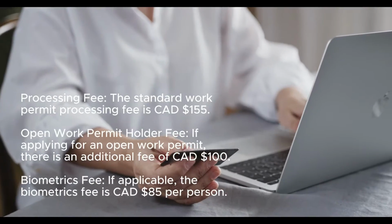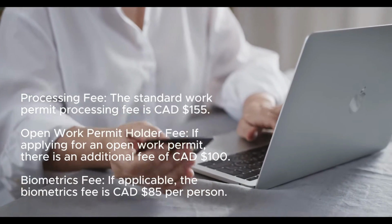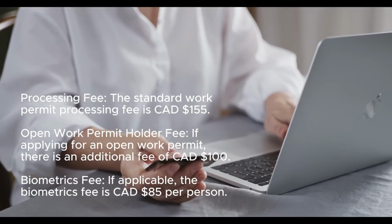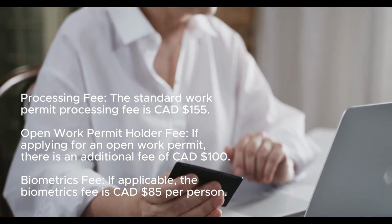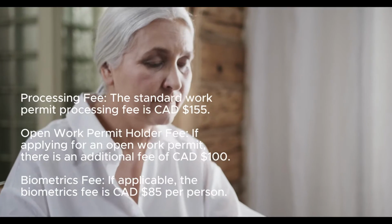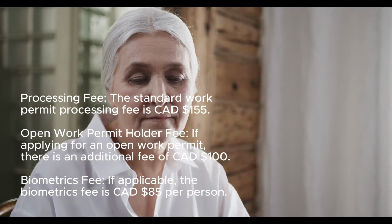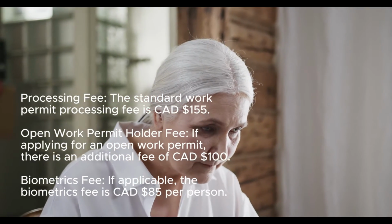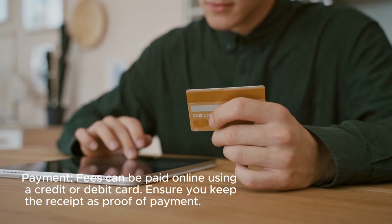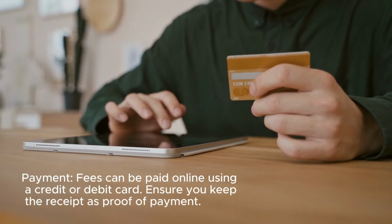4. Pay the application fees. Processing fee. The standard work permit processing fee is $155 CAD. Open work permit holder fee. If applying for an open work permit, there is an additional fee of $100 CAD. Biometrics fee. If applicable, the biometrics fee is $85 CAD per person. Payment. Fees can be paid online using a credit or debit card. Ensure you keep the receipt as proof of payment.